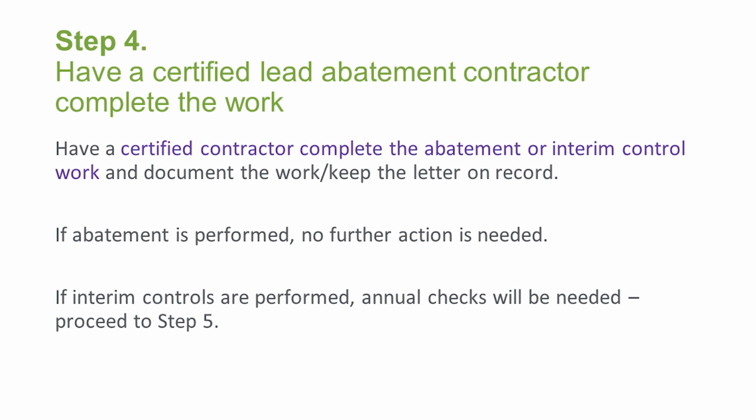So what happens after you've hired an RRP contractor and the work is completed? If your home was abated, that is, the lead hazards were permanently removed, then you don't need to take any additional action to remove hazards from lead-based paint after the work is complete. If interim controls were used, then you will need to keep monitoring the situation by doing an annual check. In either case, you will still need to make sure that there isn't any lead exposure from other sources like water, soil, or consumer products, because remediating your home for lead paint doesn't protect you or the children in your care from lead in these other sources.